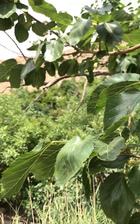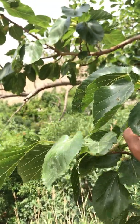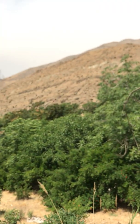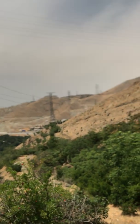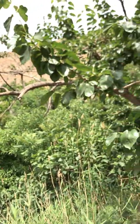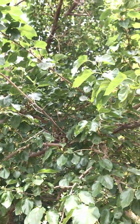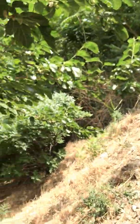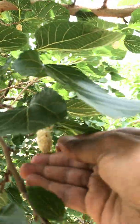or let it dry. If you can dry it, you can use it all year round with your coffee or tea, or as a snack day to day. A tremendous calorie source, these mulberries. One of the main exports of this area as well. This area is famous for its mulberry, you see.